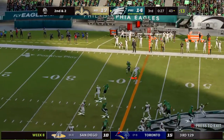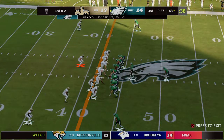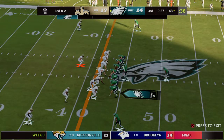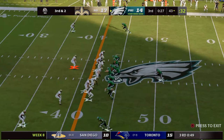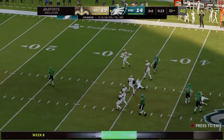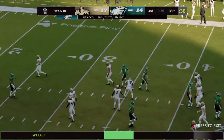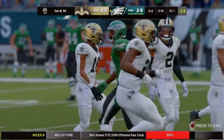Throwing again on 2nd down. Flacco. And this throw incomplete. Well, the defender all over him that time, and it's going to lead to 3rd down. Will Dissly, the intended receiver. Looking for 2 yards here on 3rd down. Flacco. And he is going to have an Eagles first down as they're able to get the 3rd down conversion.